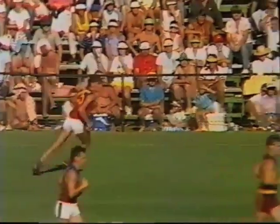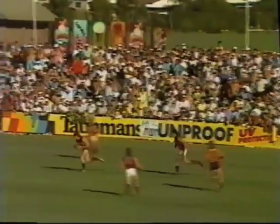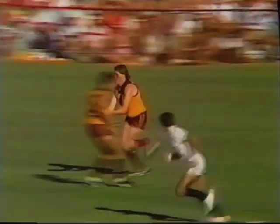Out it comes to Graham Osborne from McIver. Oh, this is danger because Thornton's got it. Oh, they've got loose men everywhere as we see. Paul Roos, that can run 50 metres if he wants to. He elects to stab kick at the Keane. Finds Keane on half forward flank. Oh, they're running past in their twos and threes, Fitzroy. An ordinary kick, a shocking kick by Keane. That messed it up completely.